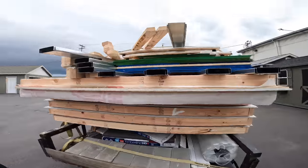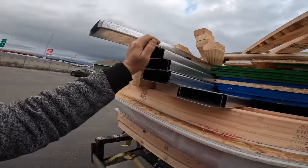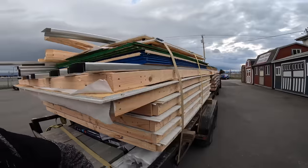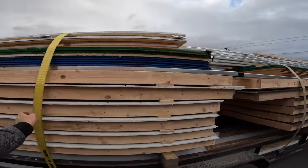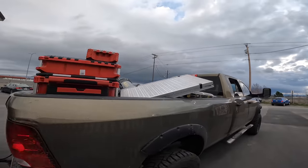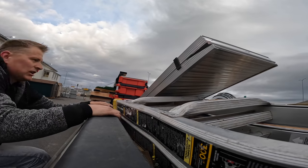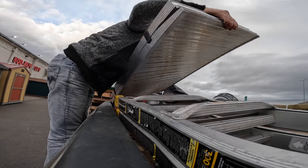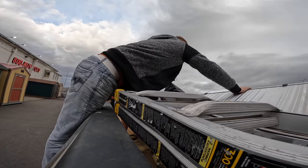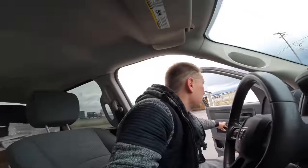I'm ready to go. Let's check again, make sure we're not gonna lose anything. So everything looks legit, strapped down pretty hard. Okay, this I might lose, so need to do something with this. Done. Oh man, what time is it? 7:20. Wow, I've been loading for an hour.